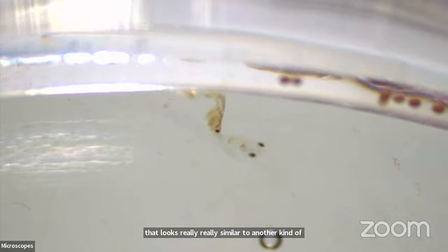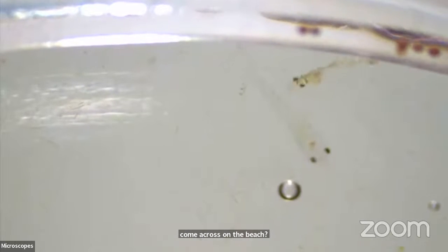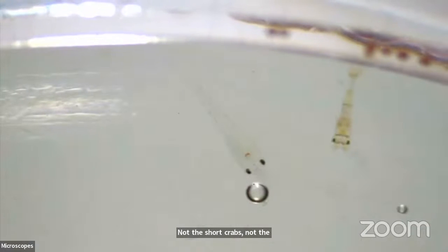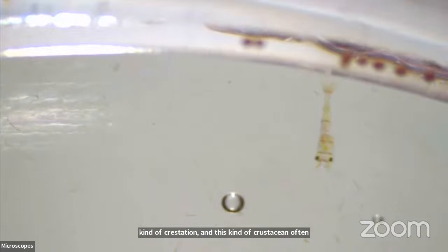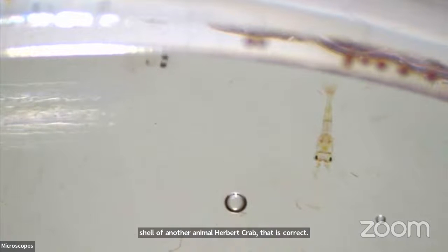What's a common intertidal crustacean that you might come across on the beach that we haven't talked about yet? Not the shore crabs, not the shrimps. There's another kind of crustacean, and this kind often lives inside the shell of another animal. Inside the shell of another animal. Hermit crab, that is correct. This is the larval stage of a hermit crab.